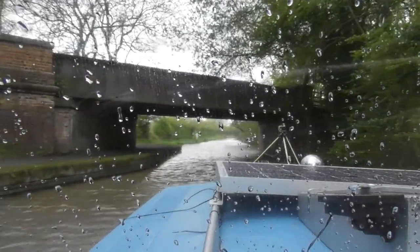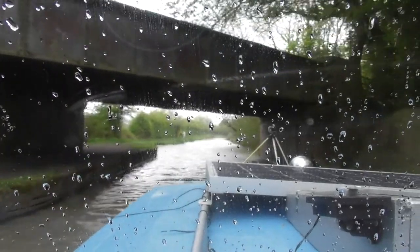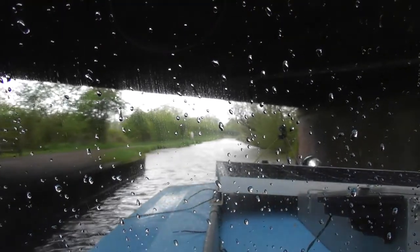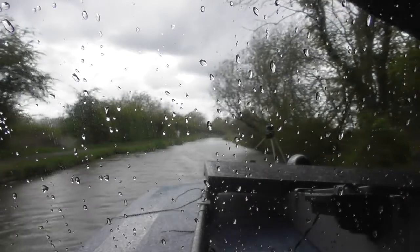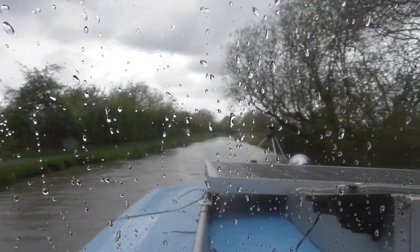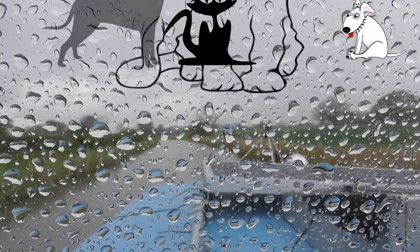It is getting quite windy now, and the rain is a lot heavier than it was. This is 34A. And it's 12 miles to the beginning of the Ashby and 18 miles to the end. Really not very pleasant.